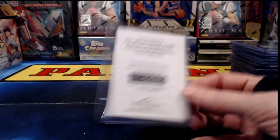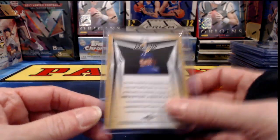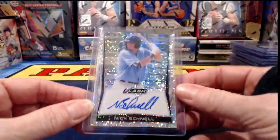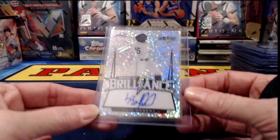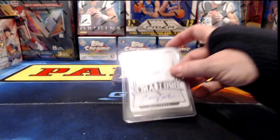Joe Adell for the Angels. Braxton Ashcraft is a Pittsburgh Pirate, numbered to 50. Logan Gilbert comes out for the Seattle Mariners. Nick Schnell is a Tampa Bay Ray. And then we have Luis Robert on the Brilliance insert, which I happen to like that insert a lot, by the way. It's for the White Sox.